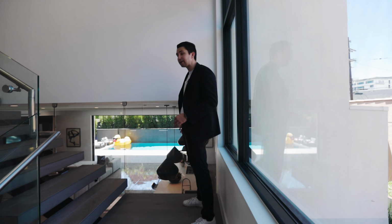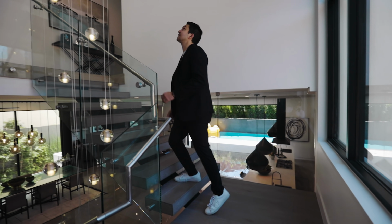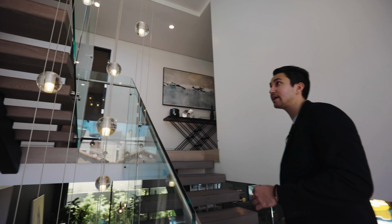As we make our way up the stairs, we have a glass enclosed wall that you can just look out to the bottom level and look at all of these unique lights hanging from the ceiling. And we've got a skylight up there bringing in more natural light.